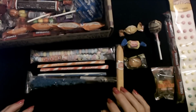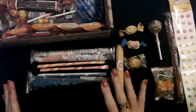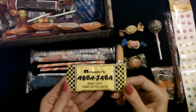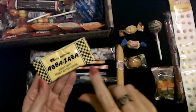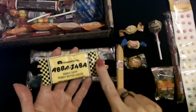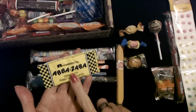My gosh, there is so much in this box, and every piece is different. There's so many different things. What is this? Abba Zappa. I have to admit, I am not familiar with this one. Annabelle's Abba Zappa. It's a chewy taffy with a peanut butter center. It looks like a checker cab. It makes me think of a yellow cab. I have never heard of this.